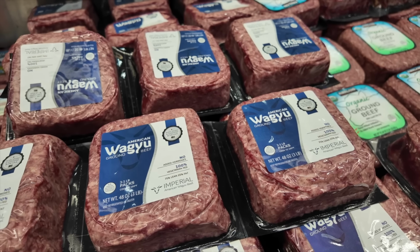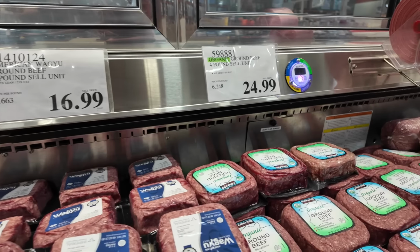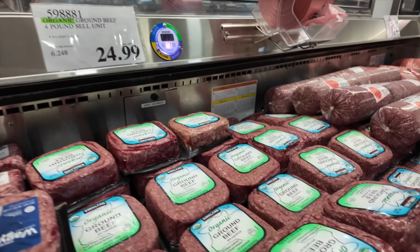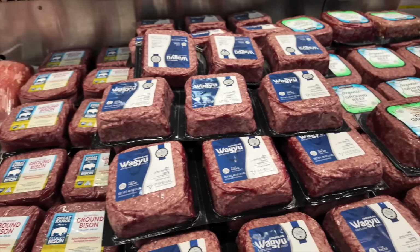It's $16.99, price per pound, $5.66, okay, versus $6.24. Oh yeah, but this is organic meat. Personally, I'm probably going this direction for my ground beef, but we don't buy a lot of ground beef from here.